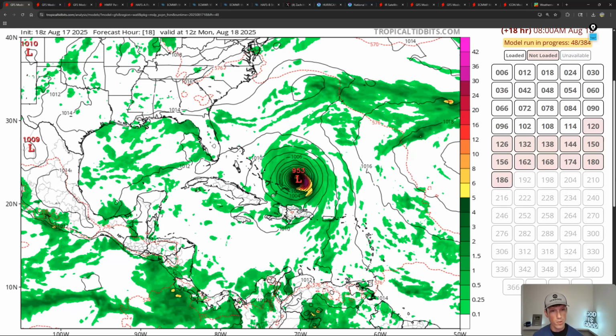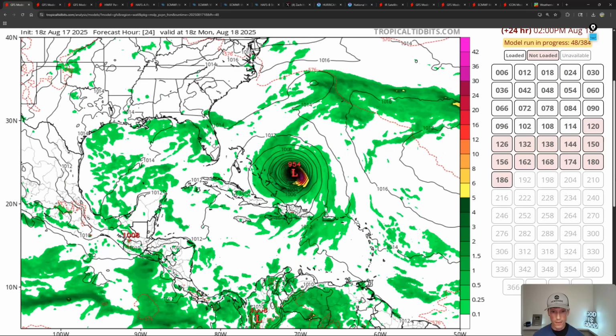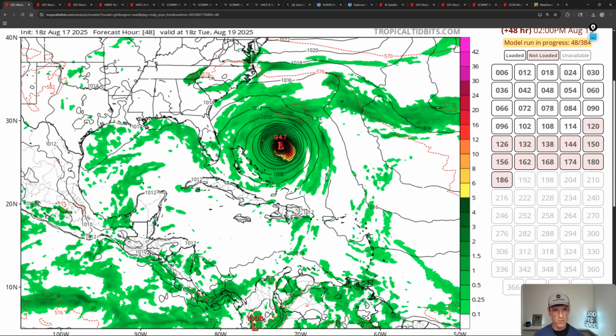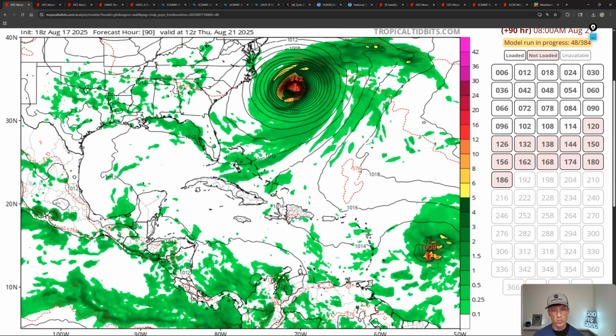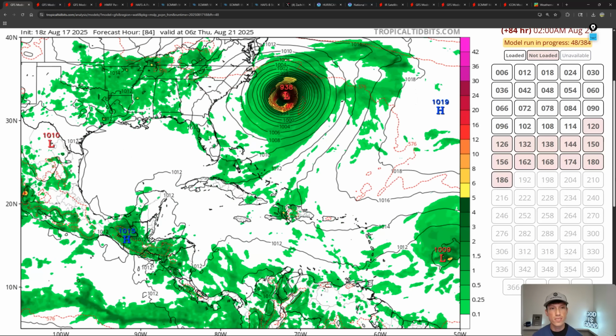So once again, we start off Monday morning, tomorrow morning. This is making its closest pass to the Turks and Caicos Islands. We start to get into Tuesday. Starts to get into that no man's land here between Bermuda, the southeast coastline, and the Bahamas. How close does it get? Here it goes, splitting the gap. Right here, this is around Wednesday night and Thursday morning, makes its closest pass to the Outer Banks and Bermuda. Bermuda being this speck right here, Outer Banks being right here.